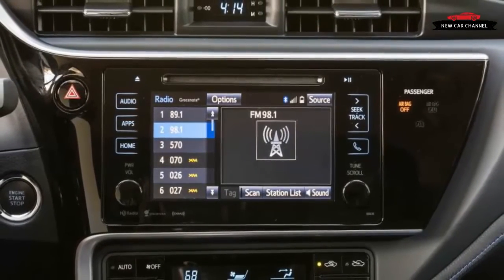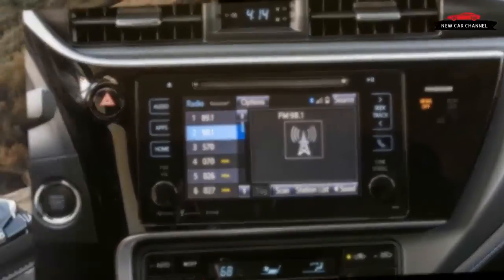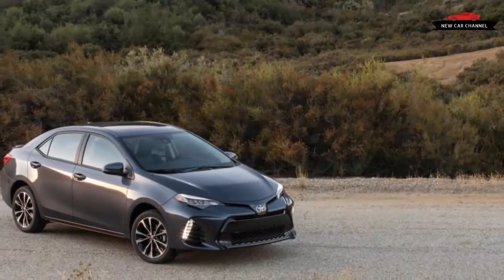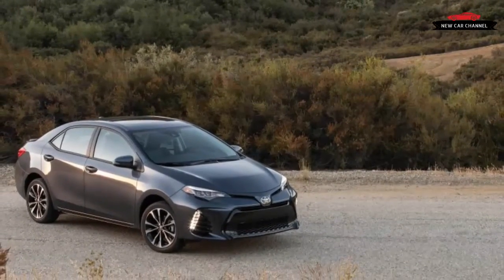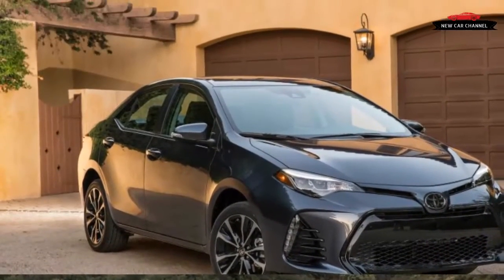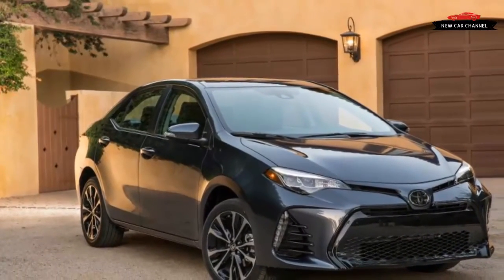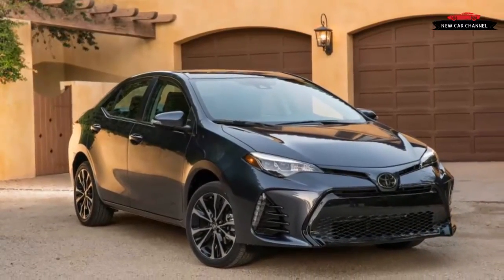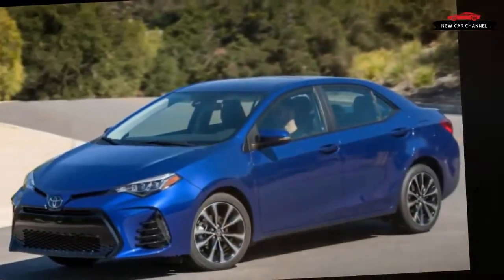With prices starting at $19,365 for the Corolla L to $23,545 for the XSE, an average increase of $281, or about 1.5%, from the 2016 model range, according to Toyota, the Corolla is aggressively priced to retain its massive following.